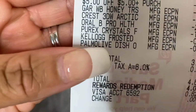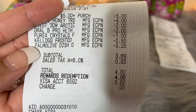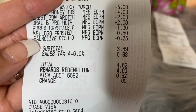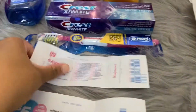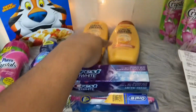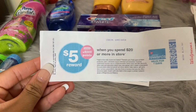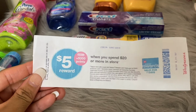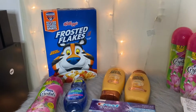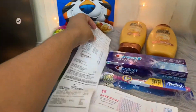And you guys ignore my nail right here. And so they brought my overall subtotal to $3.69, not including taxes. I did get back this $3 register reward for doing the Crest deal. I got back the 2,000 points for buying the whole blends. And then I also got back this get 5,000 points when you spend 20 or more in store. So that is how this transaction went. And I just wanted to show you guys that.